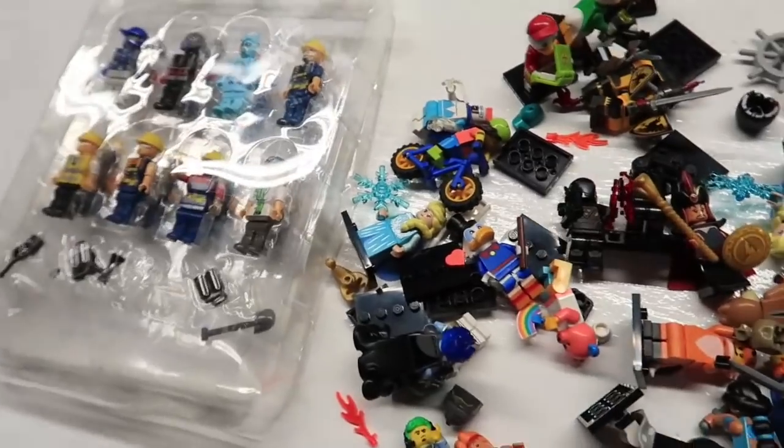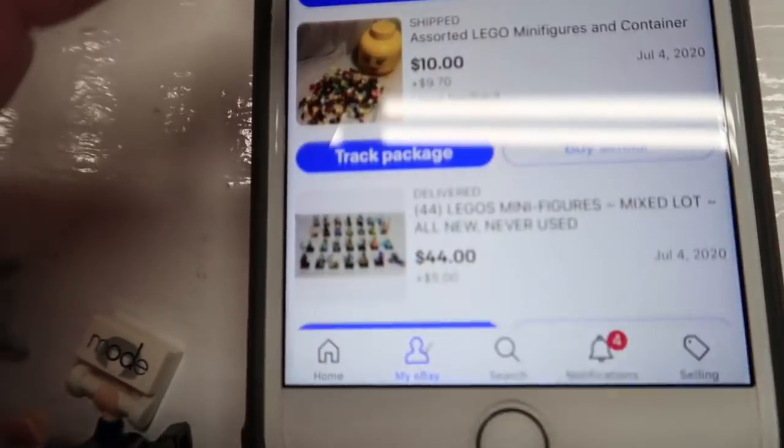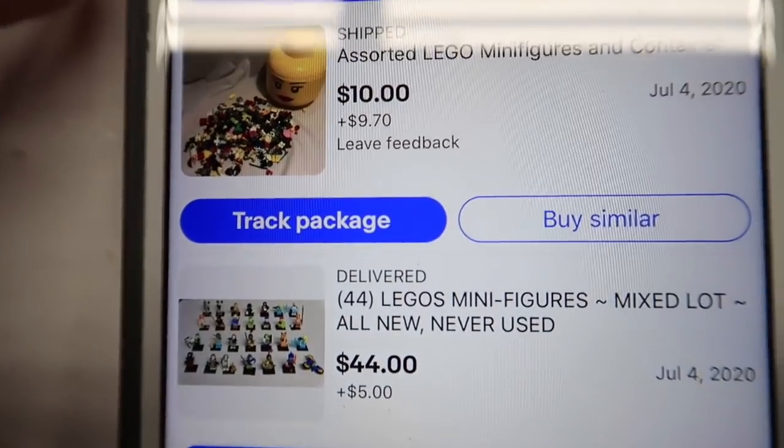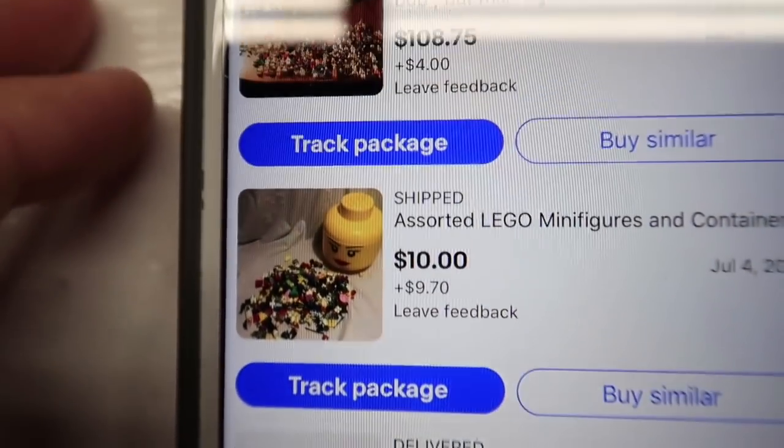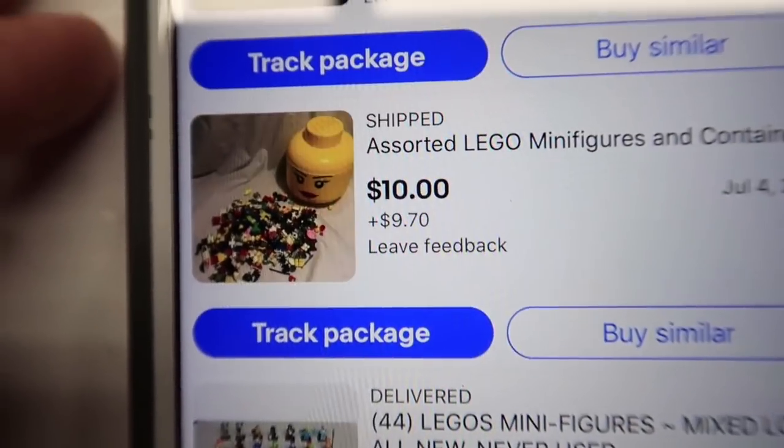And then we have 3. There's 3 eBay orders here. So these are all except one. This was an auction, but these 2 I sniped. Buy it now right away. $44 for that one, and then 19 it came for that one. That was $49 with shipping.